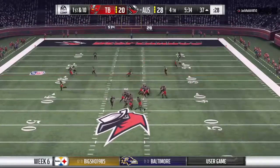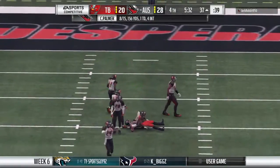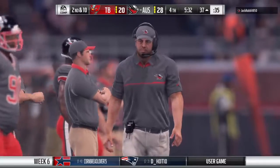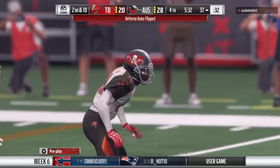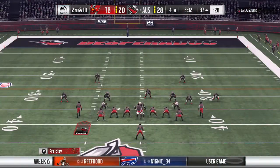From the gun, Palmer. He couldn't quite hold it. Got hit. Ball pops out. Incomplete. That would have been a great catch, but it's real difficult to hold on to it because it was contested all the way. Would have been a great play if he'd been able to haul that one in.